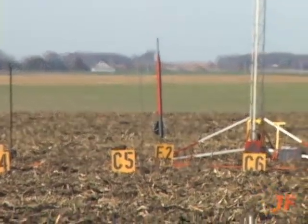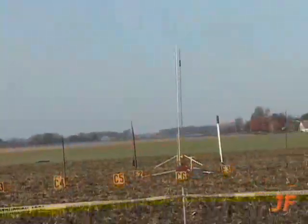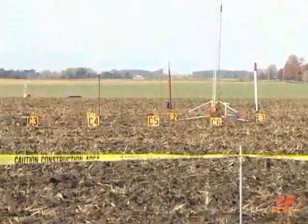L-726. That scares me. Dual deploy. Altitude is expected to be 12,000 feet. Going up in 5, 4, 3, 2, 1. Blam.